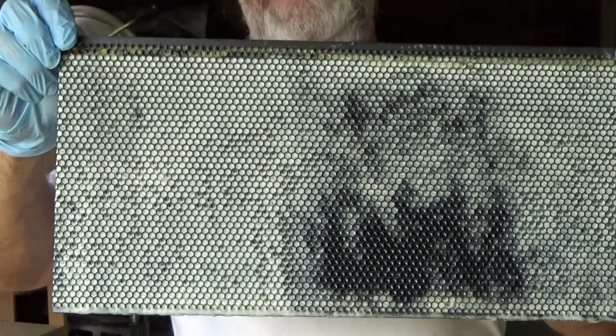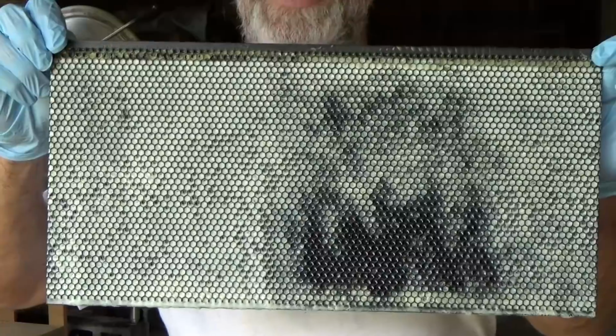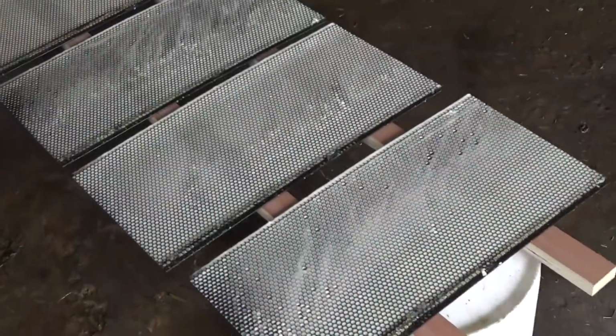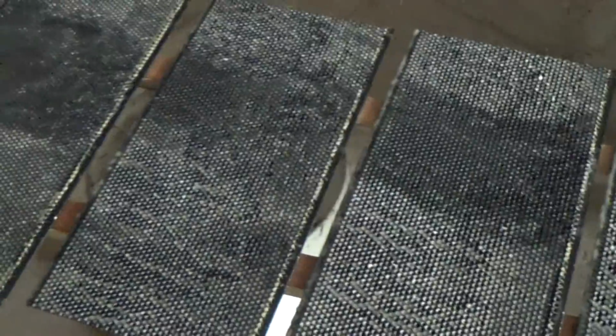So I only got, I don't know, let's do 400 of them today. We'll see how long it takes. Now how about that? 34 frames dipped in under 8 minutes. That is super fast. These first 3, I didn't dip them really good, but all the other ones, they're very evenly coated.